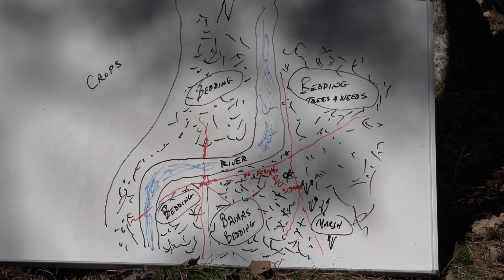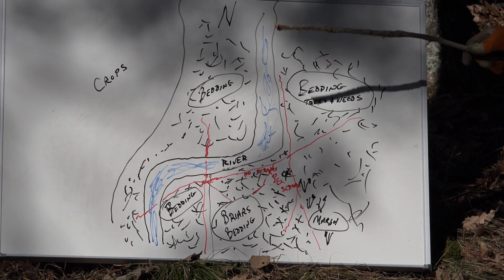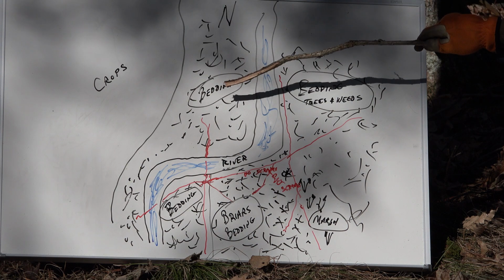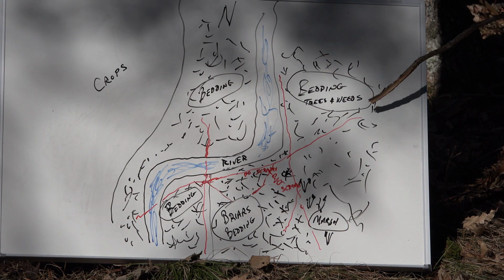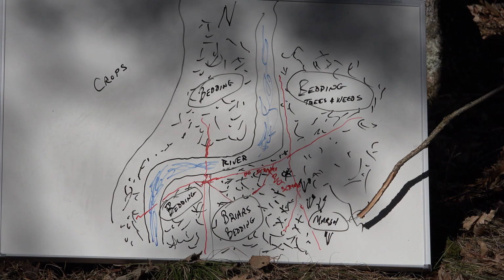bedding area. That's going to be some form of brush or thick saplings, or it's going to be tall weeds. Going to be areas where there might be some water and some marsh grasses, but that's going to be typically bedding area. That's why I put bedding here. This one here is all kind of bigger trees and a lot of mixed in weeds and brush and deadfalls.